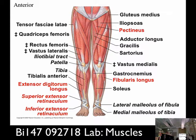Which is different than the glute medius. It looks like these are the same in this model, but this is tensor fascia lata, and this is glute medius. So tensor fascia lata is not labeled on this. Oh yeah, it is. It tenses the fascia or the IT band on the lateral side. I don't know about you guys, I love those foam rollers, rolling that TFL.